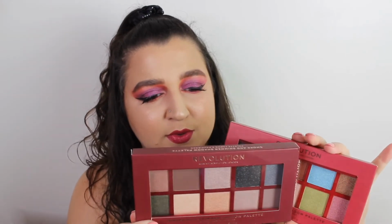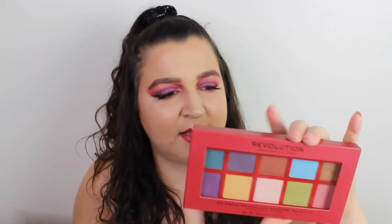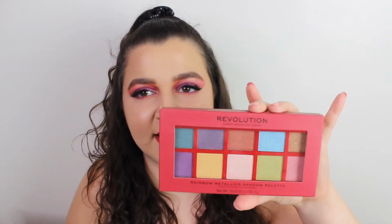Then from Jodie, who is one of Alex's Patreon and one of my friends because she's so nice. She was selling some Revolution goodies and she only swatched, I think, the face palettes, but the eyeshadow ones she didn't. So this palette is called Smoke and Shimmer, and then this one is Rainbow Metallics.